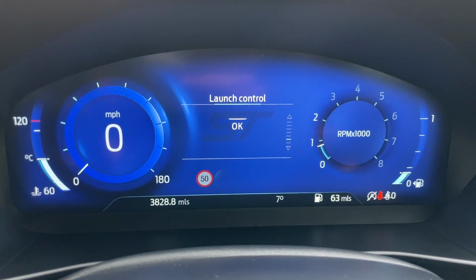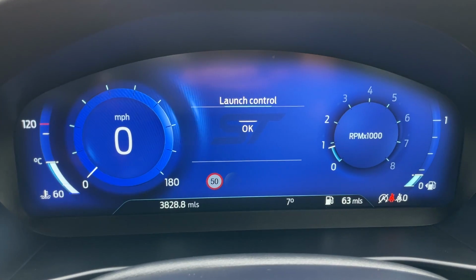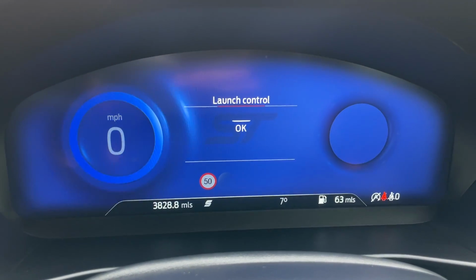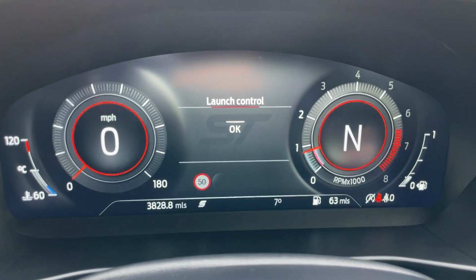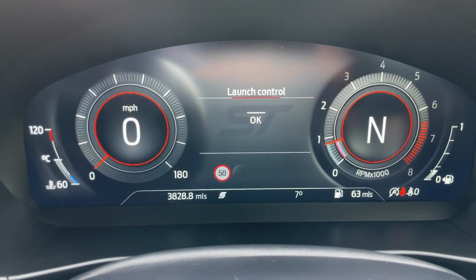So we are currently in a normal drive mode, so the screen ahead of you is a beautiful bluey colour. Selectable drive modes do feature. We do have a sport button directly on the steering wheel, so clicking that once is going to change the ambience, so it goes to a beautiful aggressive grey red screen. And as you can see, launch control is ready to go in the middle.